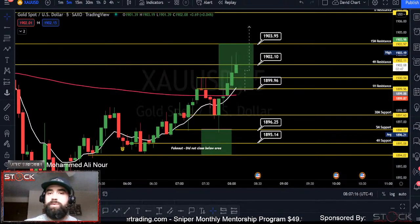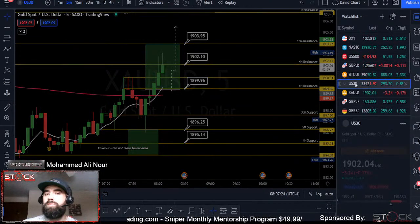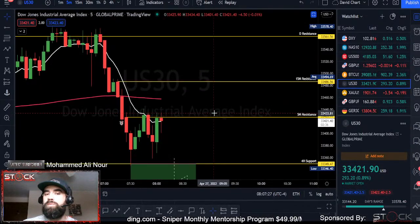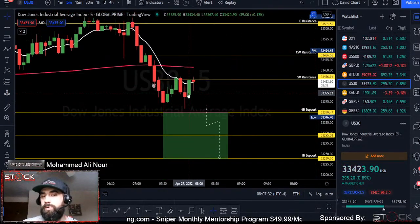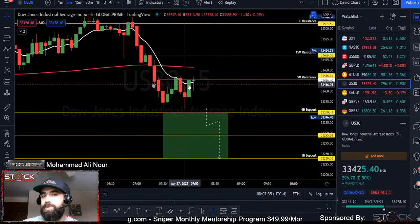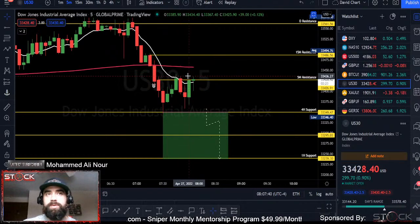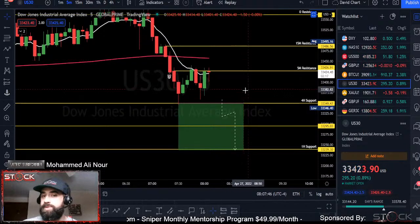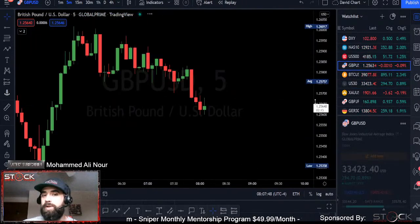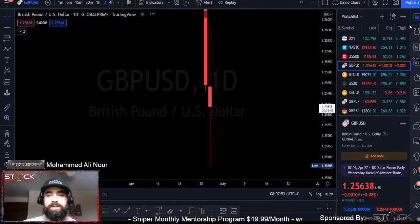Okay, let's go check out US 30. So nothing below the 4-hour. You can see price is now pushing right back up, trying to hold above that moving average. All right, I don't like the way the indices are trading right now. I might go look at doing a GU trade. I'm still going to keep this on here, but I'm going to flip over and maybe look at GU. I'm going to go from the daily, guys, and do a top-down analysis.